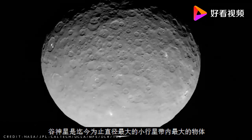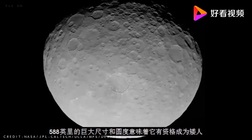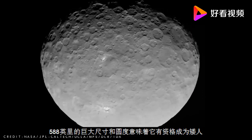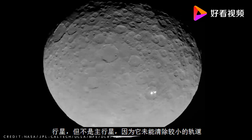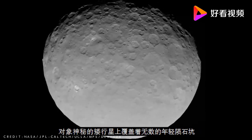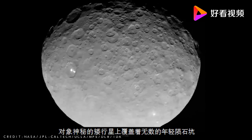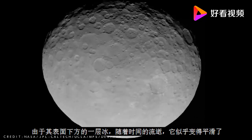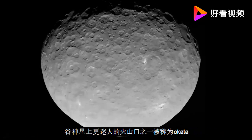Ceres is by far the largest object within the asteroid belt, with a diameter of 588 miles across. Its massive size and roundness means it qualifies as a dwarf planet, but not a main planet, as it failed to clear out its orbit of smaller objects. The mysterious dwarf planet is covered with countless young craters that seem to smooth out over time due to a layer of ice just below its surface.